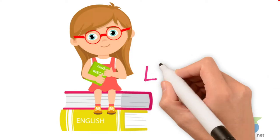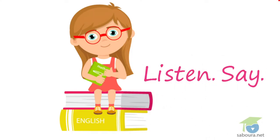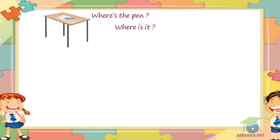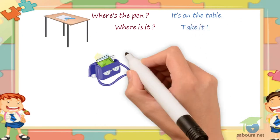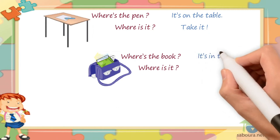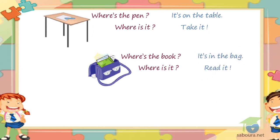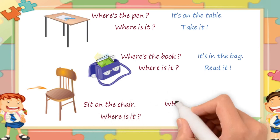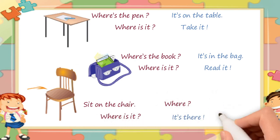Rhyme. Listen and say. Where's the pen? Where is it? It's on the table. Take it. Where's the book? Where is it? It's in the bag. Read it. Sit on the chair. Where is it? Where? It's there. It's there.